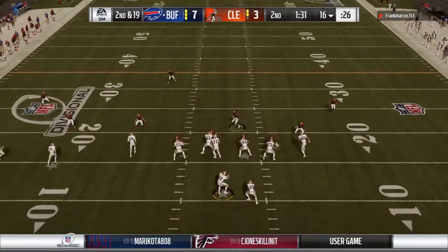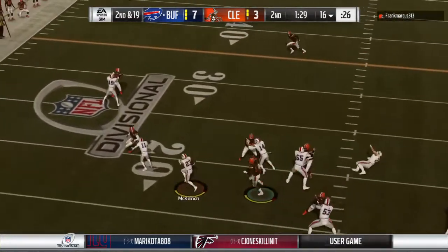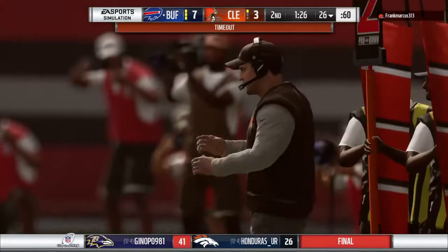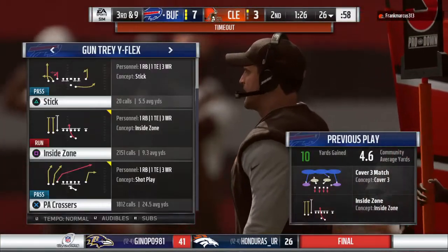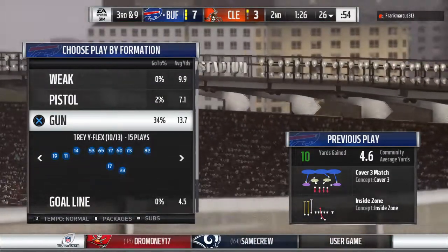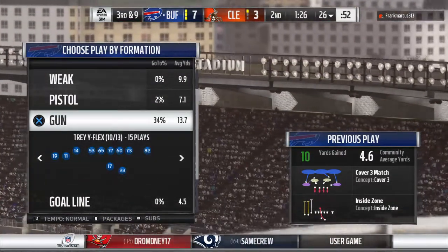Gun! They'll run it now out of the gun. And he's able to get up here to the 26. And now the Browns are going to take another timeout, as they'll talk it over here before what will be an important 3rd down.